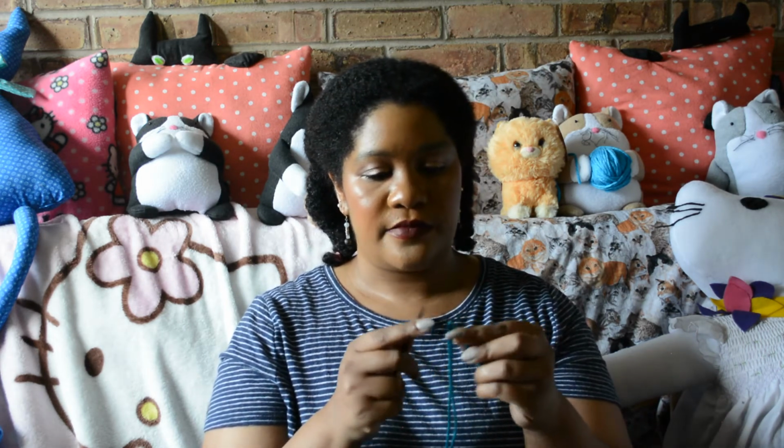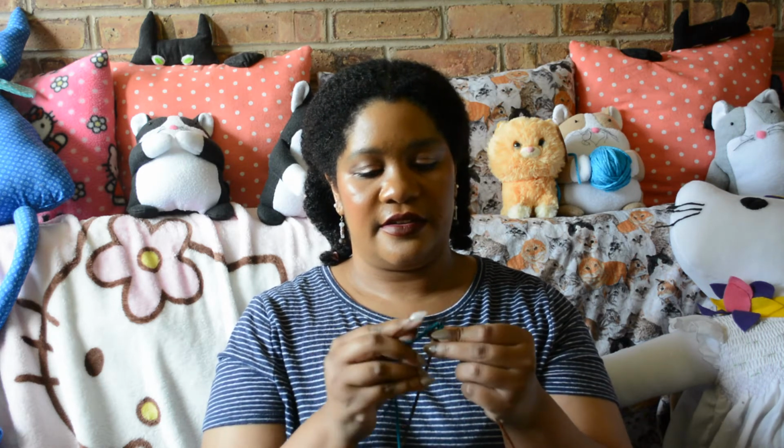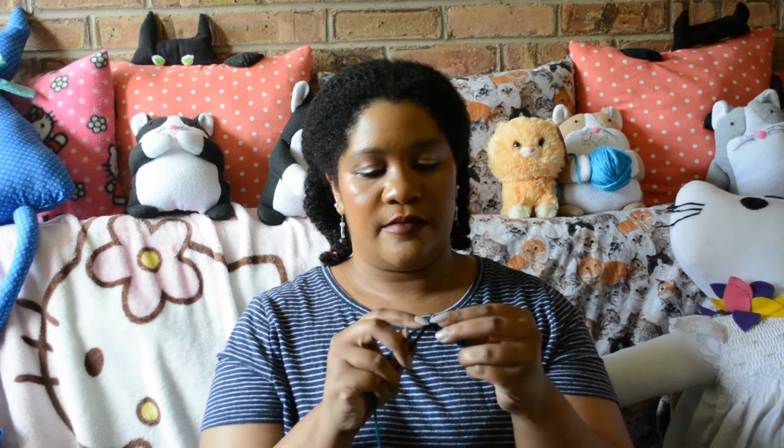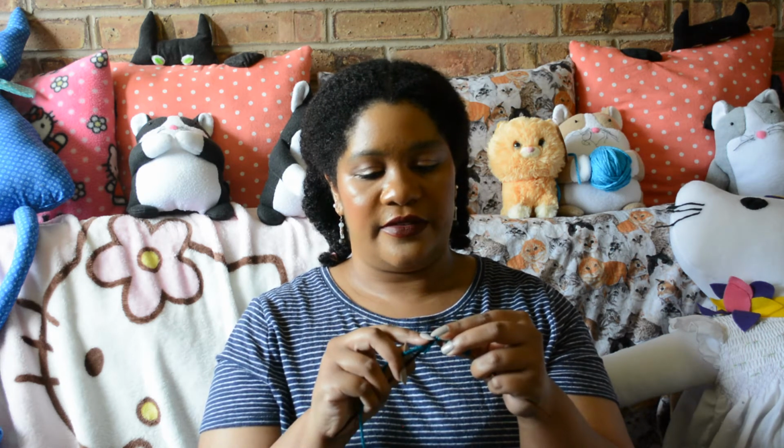So I'm going to remember now. I'm going to slip the first stitch and then knit so that it's a pretty edge. But this is just the border, but yeah, I'm still gonna slip that first one.